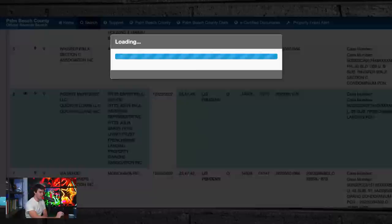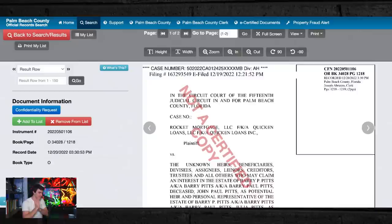Let's get some hot information on this. This is getting spicy. I like this. All right. This is money right here. Okay. This is getting me excited.